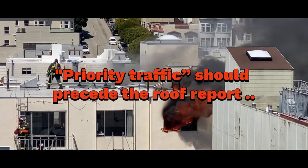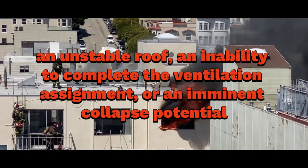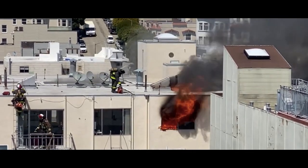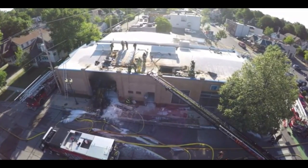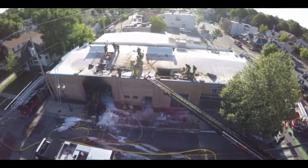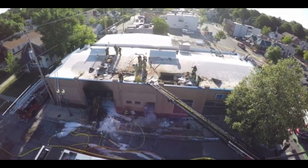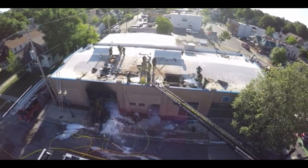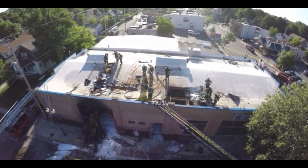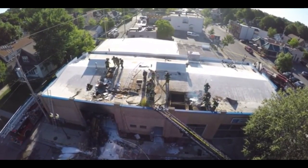Priority traffic should precede the roof report if the roof team reports an unstable roof, an inability to complete the ventilation assignment, or an imminent collapse potential. This message should be communicated immediately and directly to the IC or the group or division supervisor. These reports are critical for ensuring everyone's safety on the fireground. For example, "Roof Division to Command, priority traffic." The IC acknowledges the incoming message from the roof division, and the roof report with the hazard is relayed.